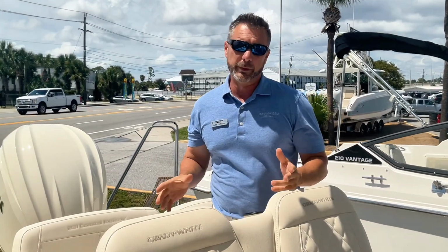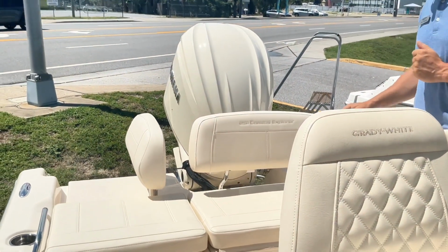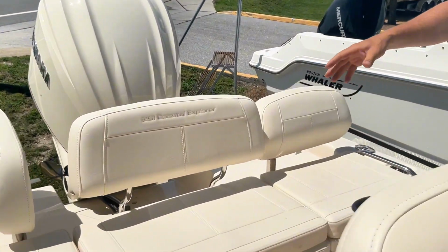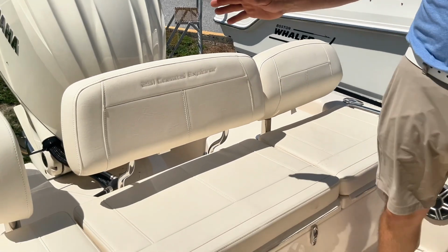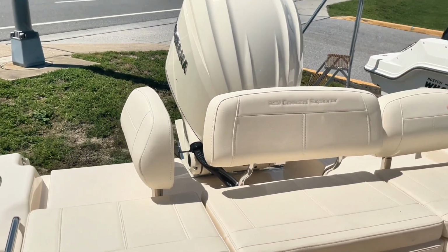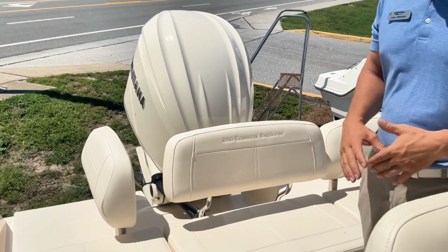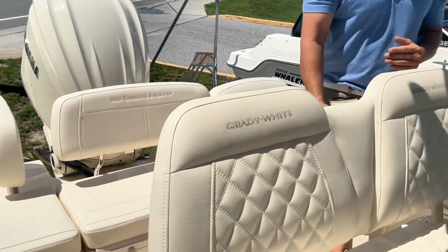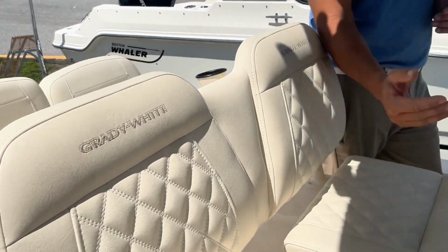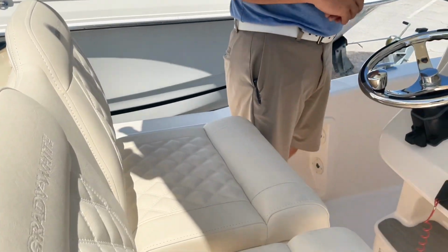All right guys, in the cockpit of this 251 Coastal Explorer, you have your rear seating, adjustable headrest, backrest to make it an easy casting platform. Of course, you remove your cushions and it becomes just that. Underneath you have storage both port and starboard with a live well center. Tackle storage back of the helm, a secondary live well in your co-pilot's chair just under it.